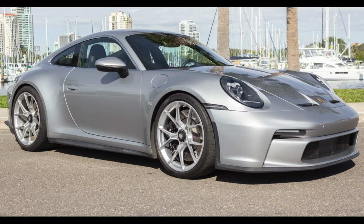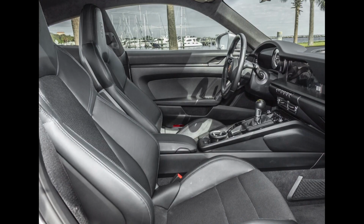A GT Silver 2022 911 GT3 Touring with 5,900 miles sold for $223,000. Sticker on this 992 was $168,000. So perhaps a nice profit was made after actually putting miles on the car.